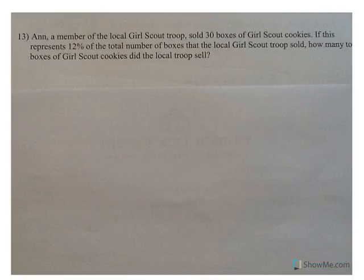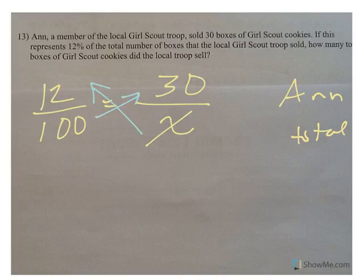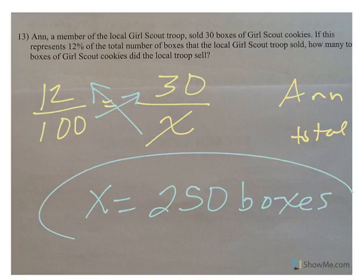13. Anne, a member of the local Girl Scout troops, sold 30 boxes of Girl Scout cookies. If this represents 12% of the total number of boxes the troop sold, how many did the entire troop sell? Okay, so we have percent over 100. Now, we're talking about Anne compared to the total. So Anne sold 30, the troop sold X. I cross multiply, and the troop sold 250 boxes of Girl Scout cookies.